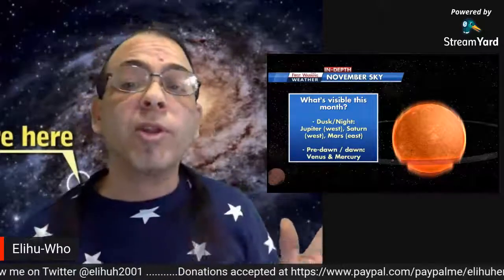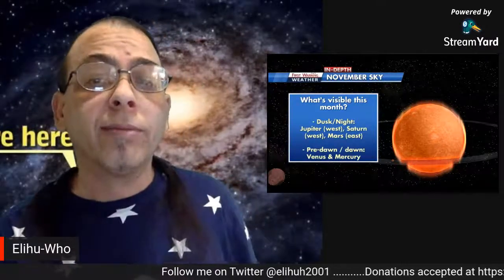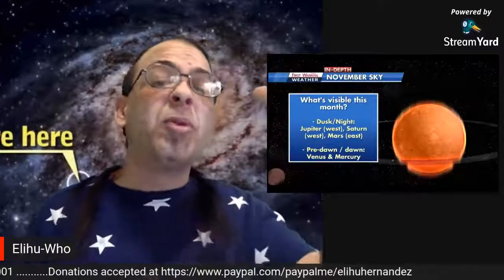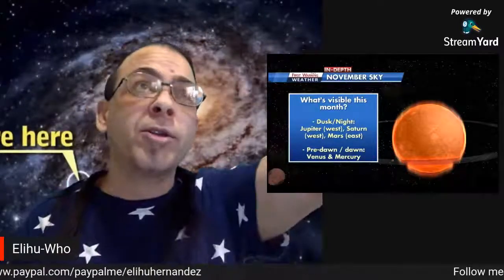Throughout the north, look for Mars, Jupiter, and Saturn at nightfall. That bright star in the east will be Mars. The bright star in the western sky is going to be Jupiter. Of course, it's not as bright as its neighbor. Saturn will be seen about 5 degrees east of Jupiter, about a thumb's width, or the width of two fingers at arm's length.